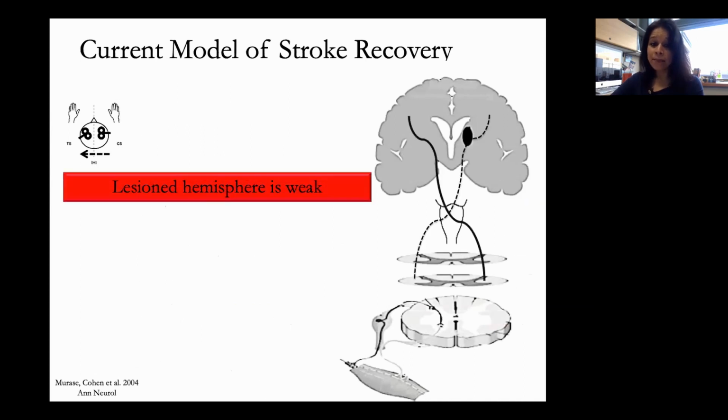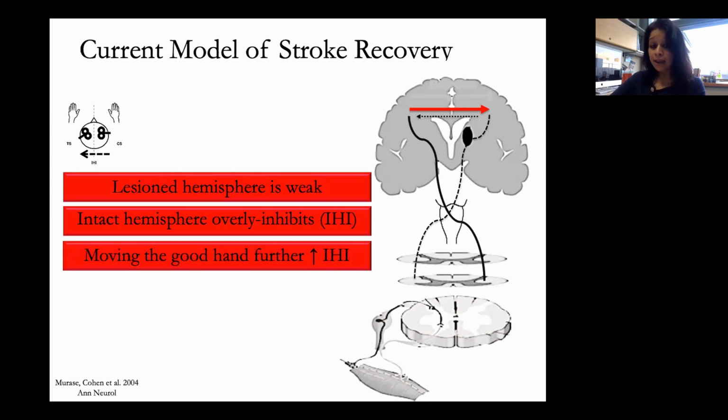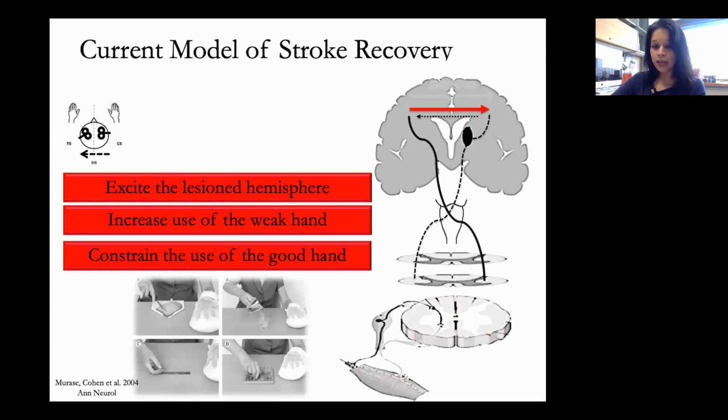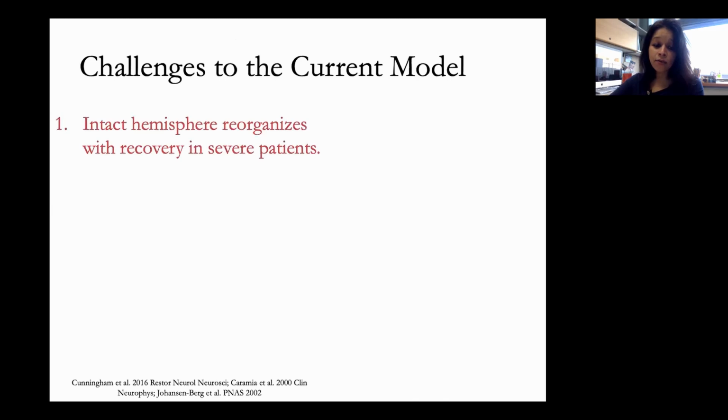So this is an example that the lesioned hemisphere is weak and interhemispheric inhibition from the opposite or the good hemisphere is too high. And therefore, moving the good hand would help us change this balance or increase the interhemispheric inhibition. So instead, we should excite the lesioned hemisphere, increase use of the weak hand, and constrain use of the good hand. But there have been several challenges to this current model. These challenges include that we have seen, and others have seen for quite a long time, that in severe patients, it is the intact motor cortices in the intact hemisphere that tend to reorganize in association with recovery.